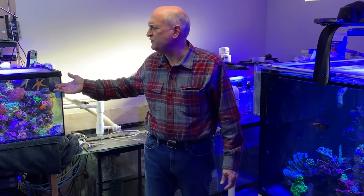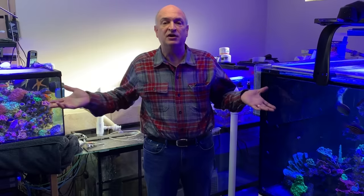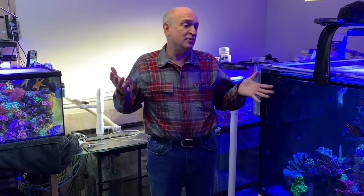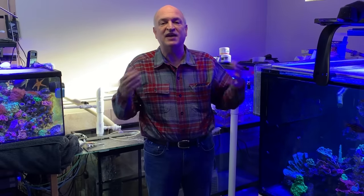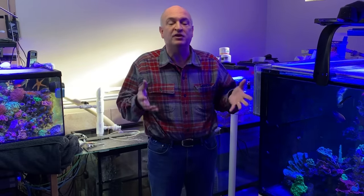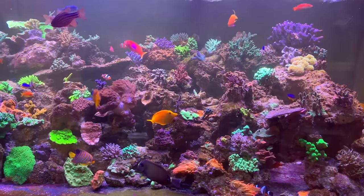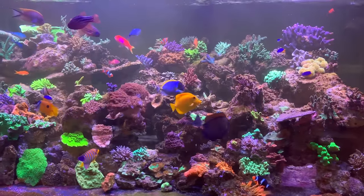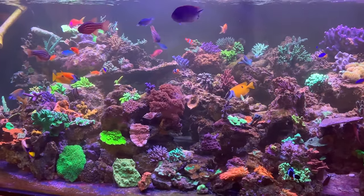Obviously, there's a lot more fish in here, but they're a lot smaller. But for the most part, I have pretty much the same bioload in terms of fish, probably about the same in terms of corals. So it's not that I've added more. It's just they're bigger. They're growing faster. For whatever reason, the fish in this tank seem to be a lot more active and a lot more out in the open than they were in the old tank. Probably because the rock work's a lot more open and has a lot more places for them to hide.